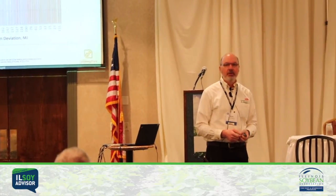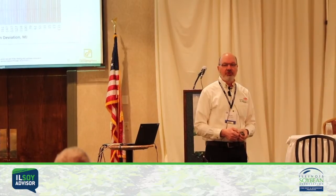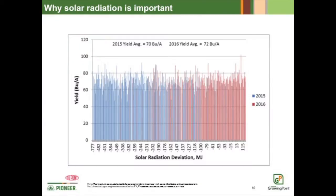Why do I care so much about sunlight? Okay. This graphic, I don't want you to read too much into it, but on the x-axis below is what we call the deviation in solar radiation, and that's a quantum we call millijoules. Okay, that's what the MJ is for. If you look at the blue bars, that's 2015. The red bars are 2016. Remember what I said about 2016? It was as close to ideal as you can get in terms of a growing environment for soybeans that we've seen for quite some time.